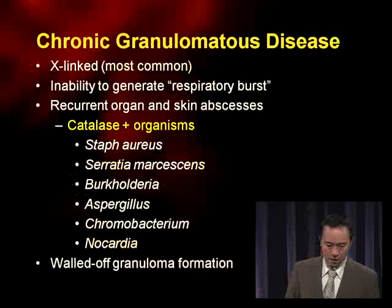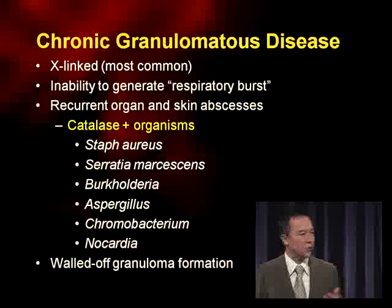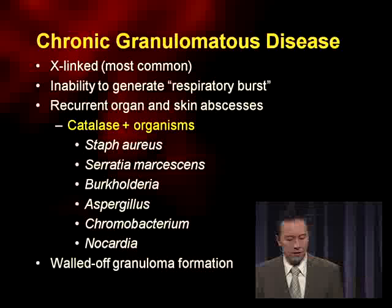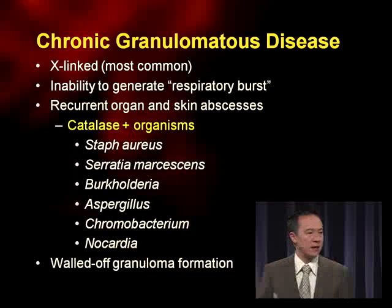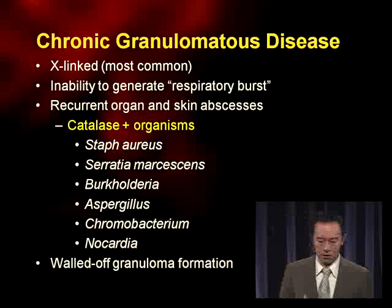Okay. CGD, or chronic granulomatous disease, is most commonly X-linked in transmission, about 70%. The other 30% are autosomal recessive, and it's basically an inability to generate the oxidative burst or respiratory burst. These patients have recurrent organ abscesses, especially with catalase-positive organisms like staph and Serratia. So anytime you get Serratia bacteremia, really think about CGD. Also Burkholderia, Aspergillus, Chromobacterium, and Nocardia.